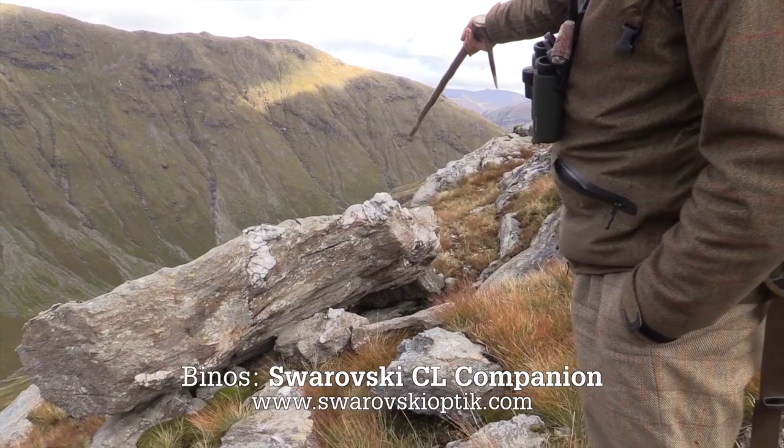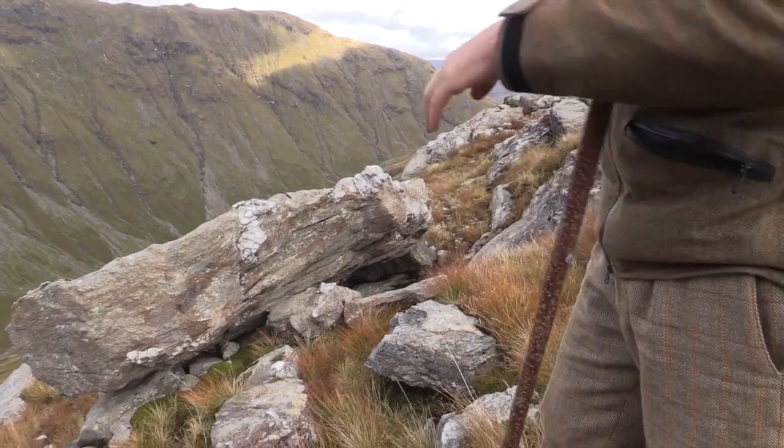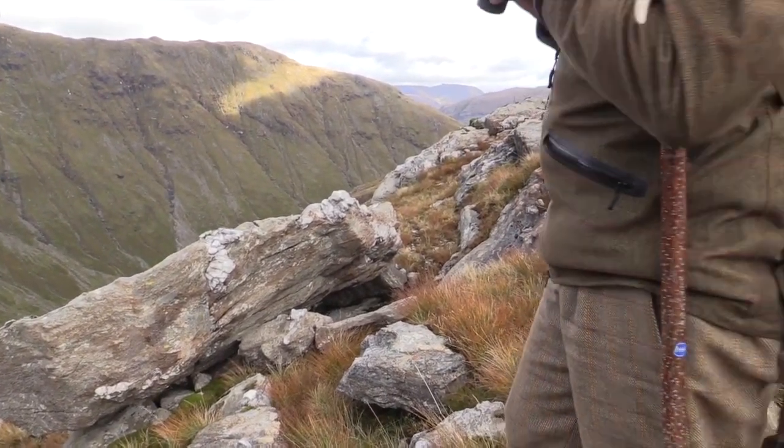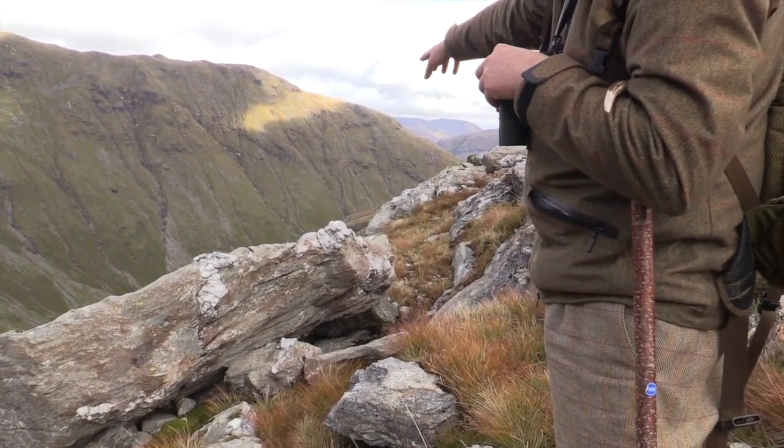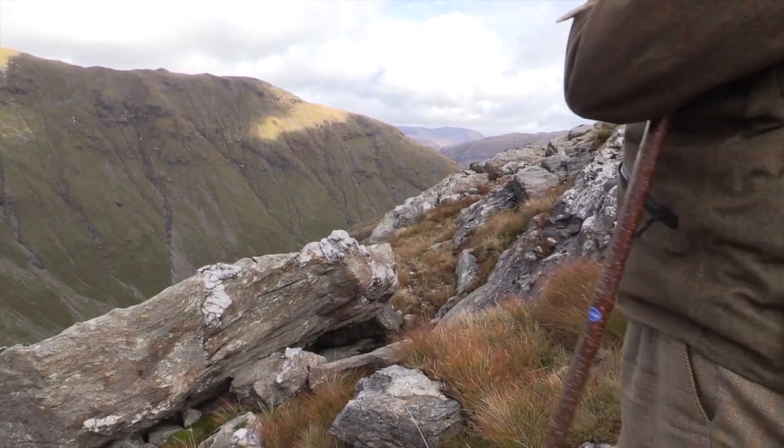Scree. Yeah, they're right in the scree. Far side or this side? Just see that big dark rock? Yeah. Come down and there's scree in the green. Yeah, they're just all in there.